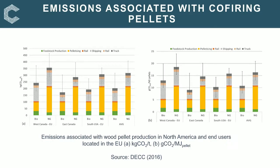Now, these figures are based on different locations of pellet production. But if we just focus on the first one, West Canada to EU, there are two plots. The difference between these two is how the pellet has been produced. The feedstock needs to be dry to meet the moisture content levels in the international standard, and there is a huge difference in total emissions depending on what utility fuel you use for that drying process. Biomass is assumed carbon neutral at the point of combustion, and the only emissions associated with using biomass as a drying utility fuel are the additional emissions associated with the collection and transportation of that fuel to the pellet plant.